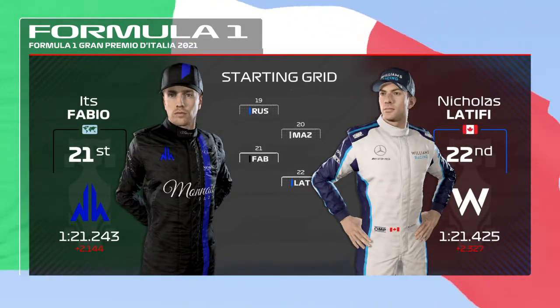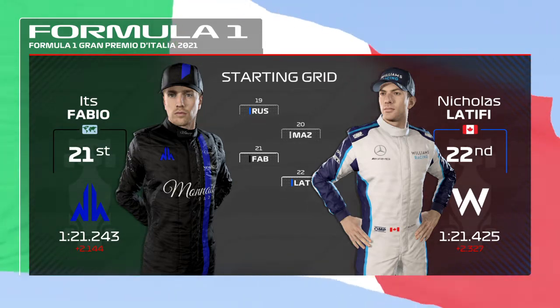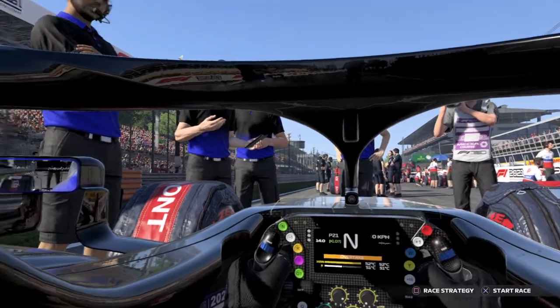It's almost time for those five red lights to go out. Then let's see who can prevail today. This is our engine supplier's home Grand Prix. Let's give them a race worth watching.